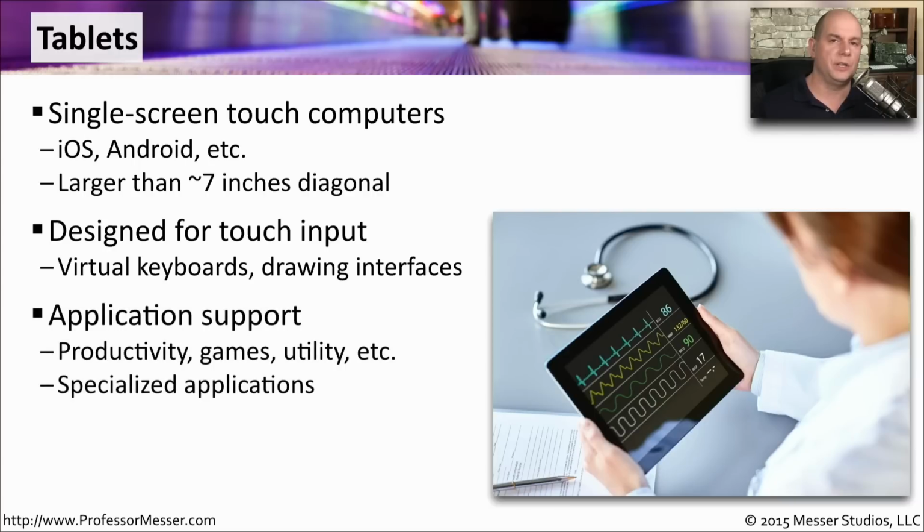The operating systems on these tablets allow us to perform many different functions. There's productivity applications, games, and they're used for many types of audio and video media.